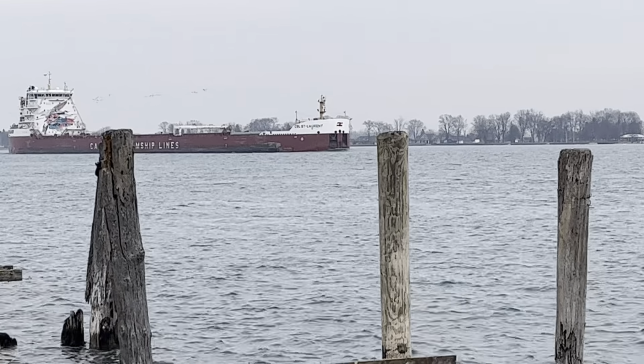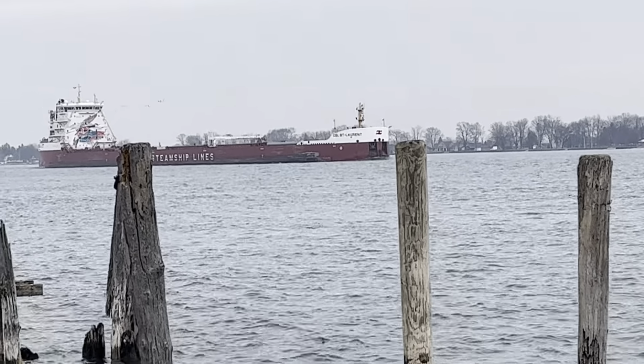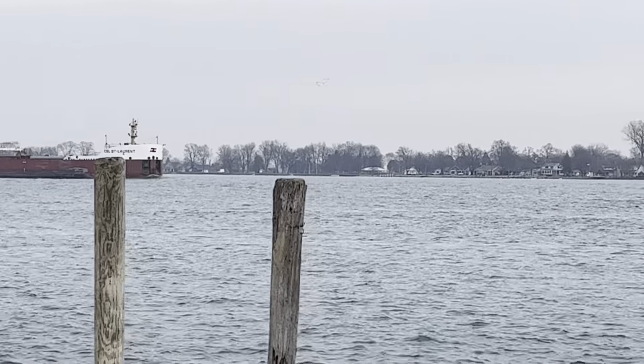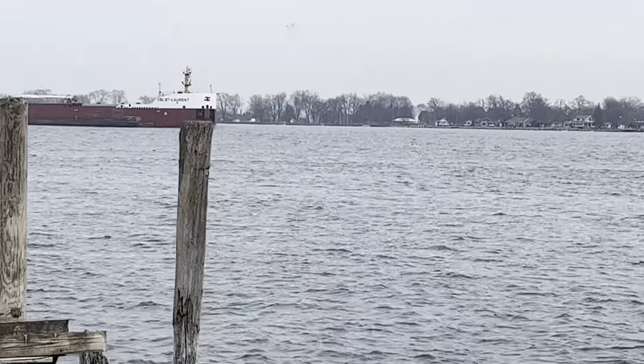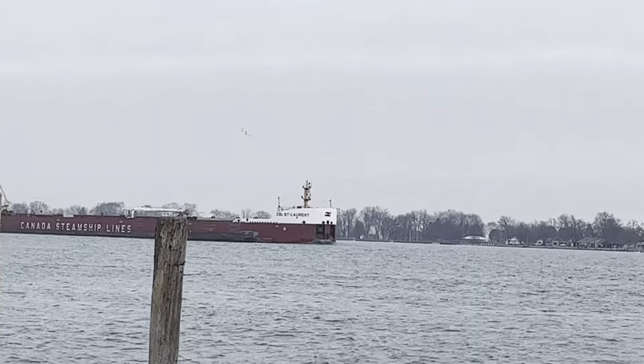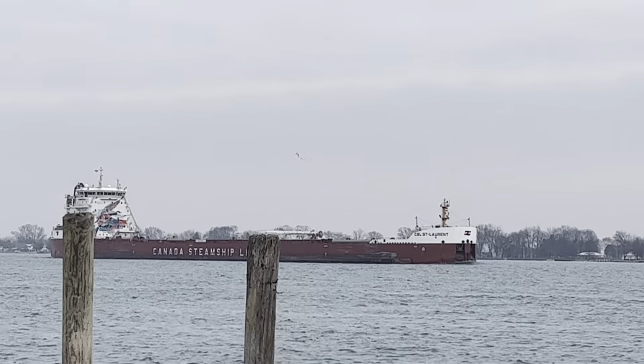She is coming from Sault Ste. Marie and is going to Montreal. So we're going to follow her as she goes down the river.